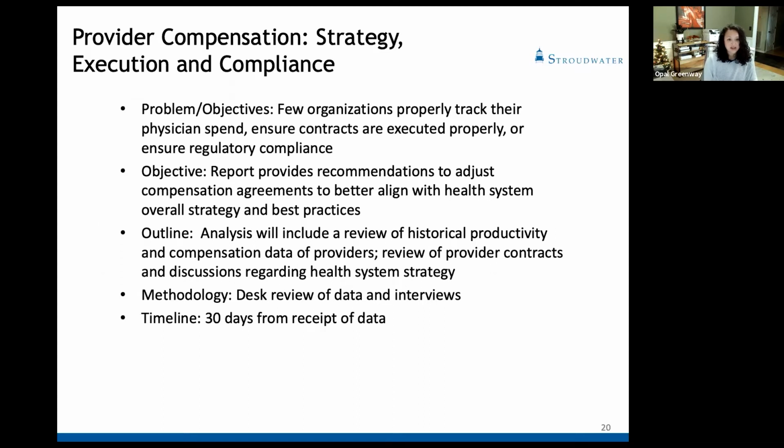And we're going to look at every single one of their contracts and see what's the timeline to get us all on the same page. What changes do we need to make? And it's not just physicians, it's also APPs, because you're not paying them an hourly rate, like a nursing rate, like you used to.